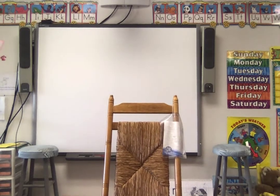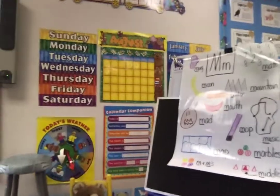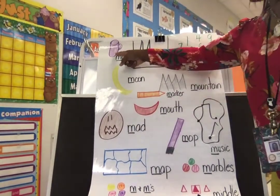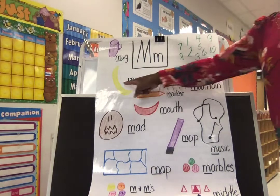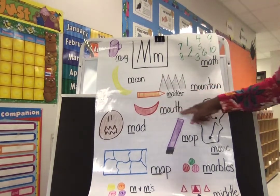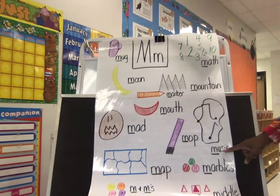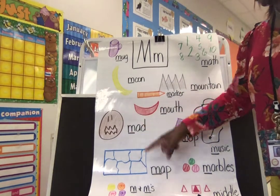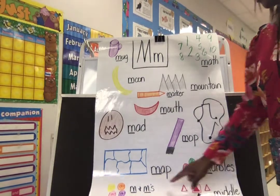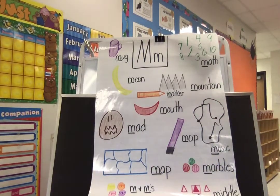Take a look right here at our M chart. These are things that start with the letter M also. You have mug, math, moon, marker, mountain, mouth, mop, music, mad, map, marbles, middle, and M&Ms.